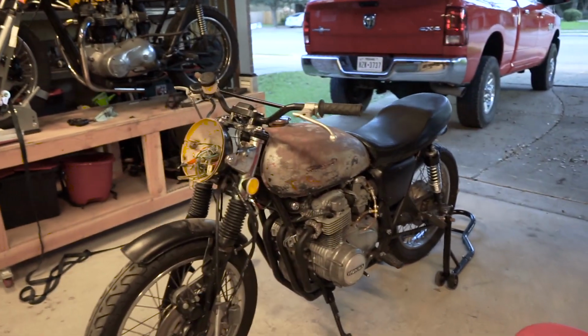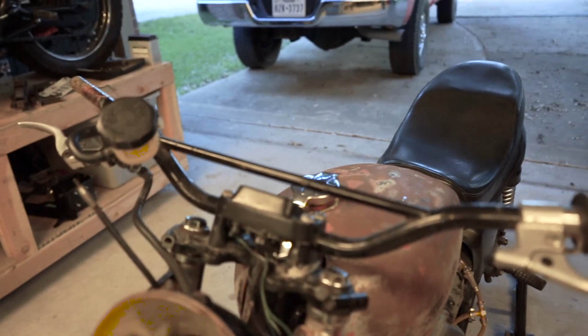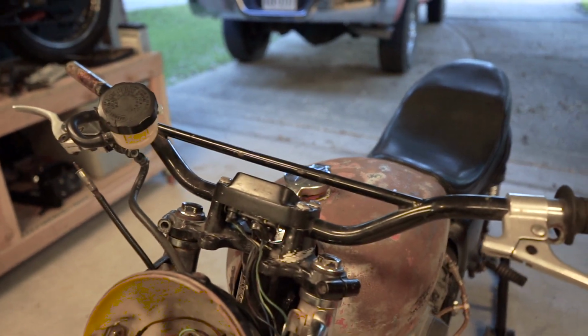So I had these bars laying around. I believe they are the stock Triumph bars, or at least they came with the Triumph.